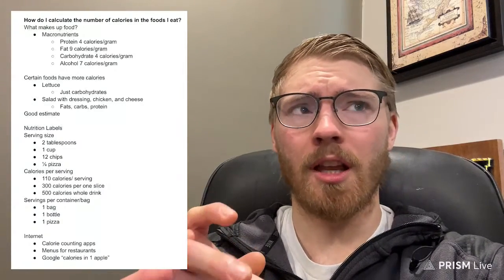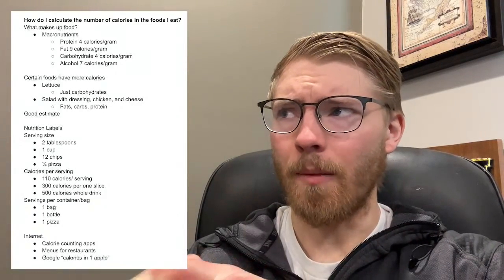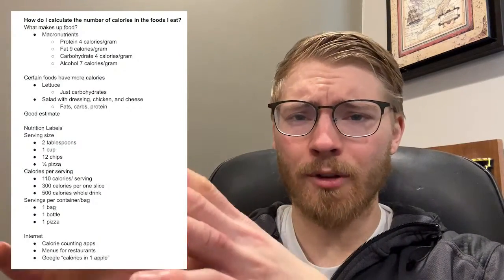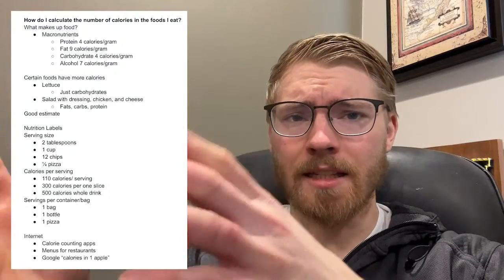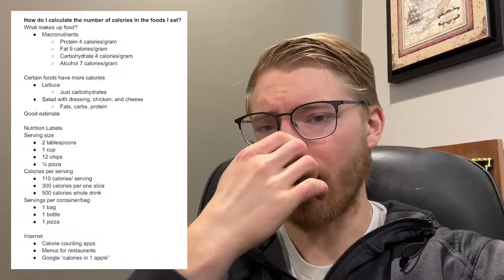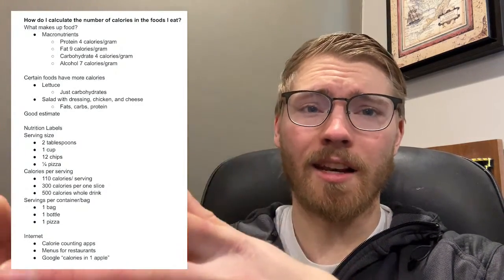We can look at nutrition labels as a good metric if you are eating something with a nutrition label. If you are not eating something with a nutrition label, what you can actually do is go online and just type in nutrition of an apple, and it will basically give you a nutrition label of all the calories, the serving size, etc. So we're just going to use a granola bar example. Say you flip around a granola bar box, there's going to be a lot of different things on there.